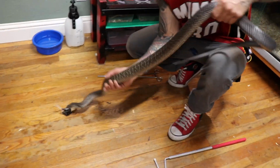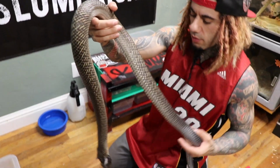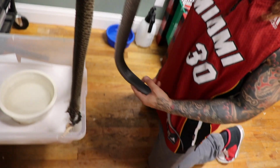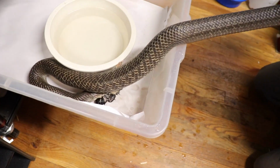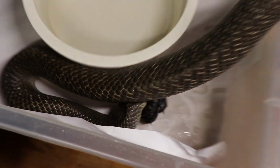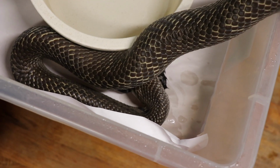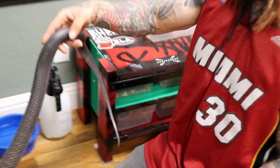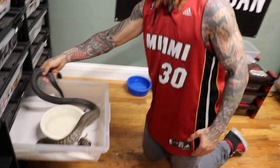Alright, Halimau, Blacktail Cribo. Got her from my boy Mondo. She's fucking awesome. She's the biggest female that I have currently. She's getting pretty big, honestly. Lengthwise, she's over 4 foot, probably 4.5, going on 5. I got her as a noodle.